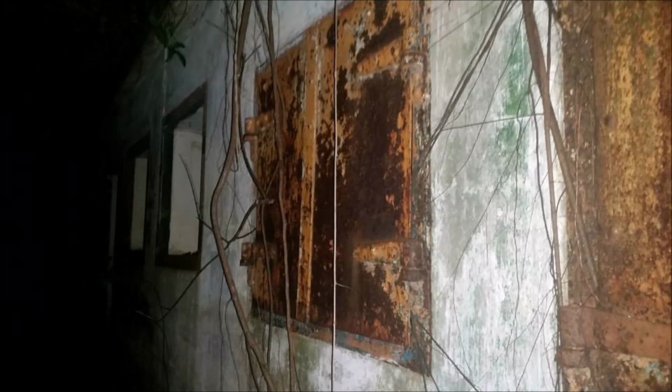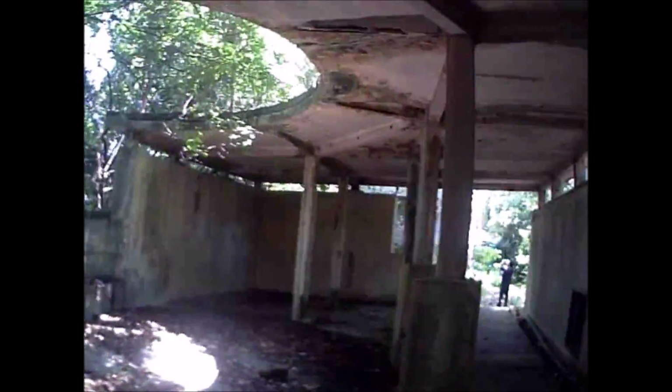Now take a look. This is what it looks like after over 50 years. Now look at these metal doors. Okay, some say that it was used as an office or a store. This is how it looks like at night. Now it did contain quite a bit of energy though, because when we opened the door, a sudden gust of hot air or intangible energy kind of hit us, and it made one of us really drained, really tired. It kind of sapped his energy.